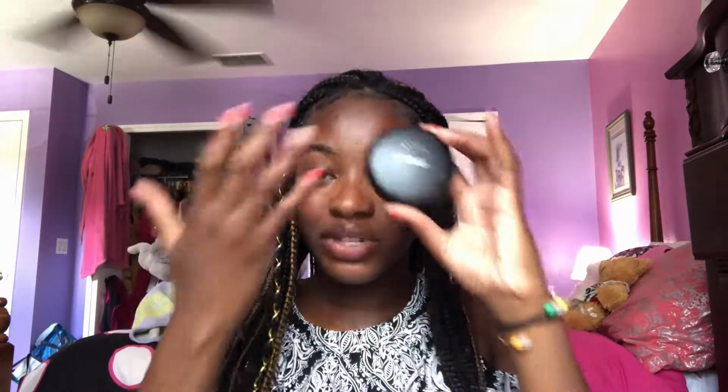This works, okay? I feel like it's not full coverage. It's more like sheer to medium. If you're going for a sheer to medium look, this is good for you. If you want the full coverage look, this is not for you. But when you put it on and then put the little setting powder, it looks like you put on some regular liquid foundation. It just looks sheer to medium.